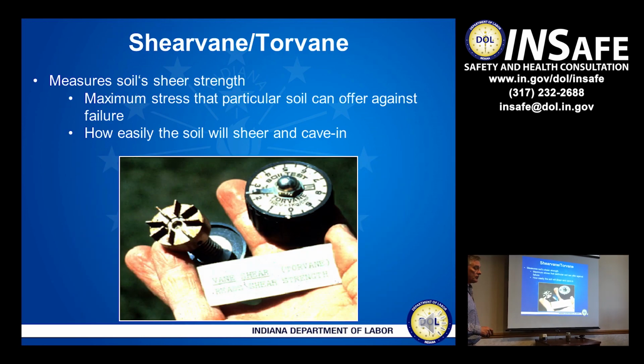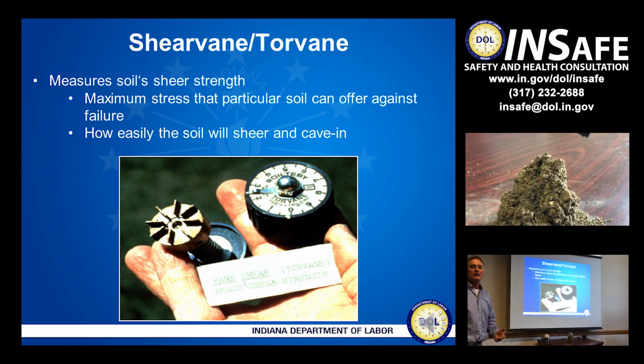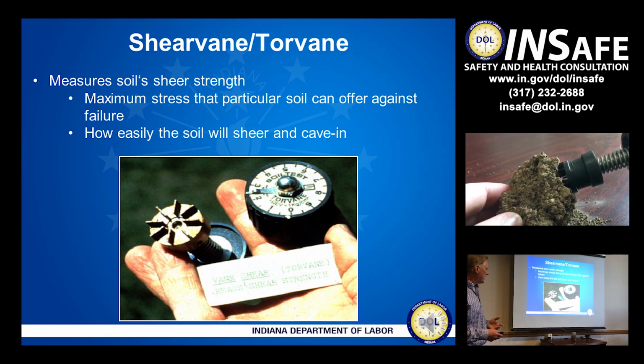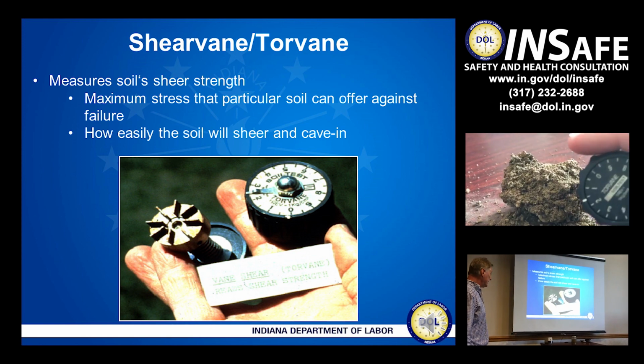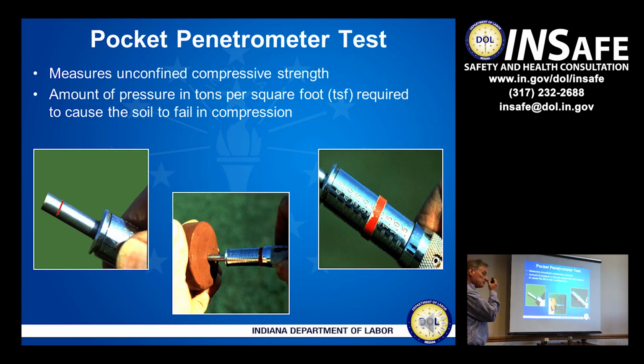You can use the shear vane or the torvane test. All that is, it's measuring the soil's shear strength. What that is, it's the maximum stress that soil can offer against failure and how easily that soil will shear off. You can use the pocket penetrometer test.